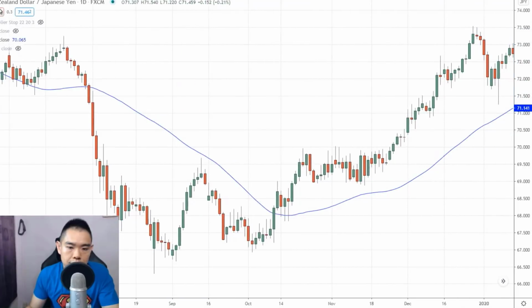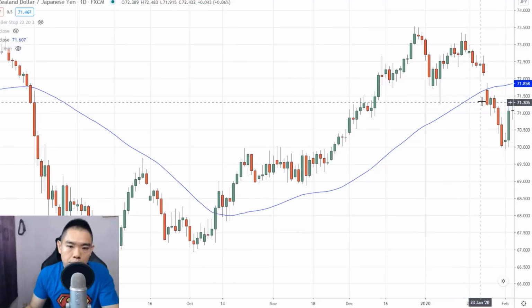So let's say price does break out of the highs. We get long when it breaks above this high, or if you want to wait for a break and close, it's up to you. And then you trail your stop loss until the price breaks and closes below the 50 MA. Okay, so let's move on.